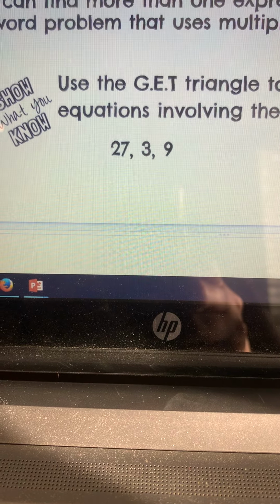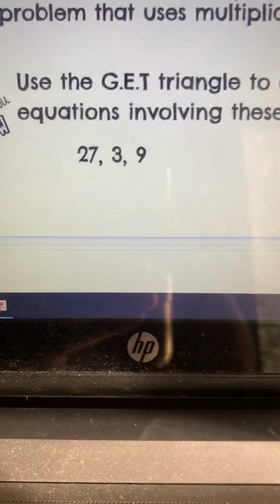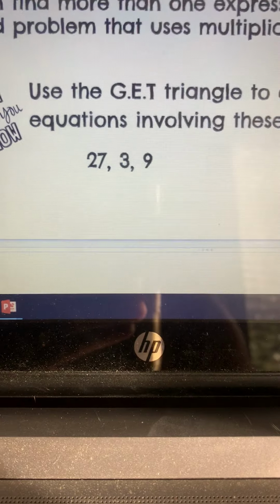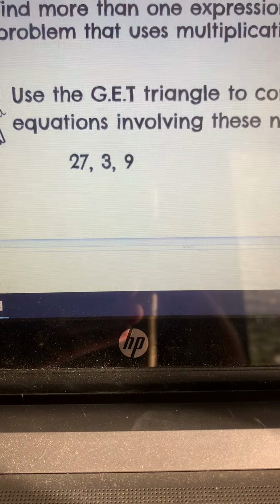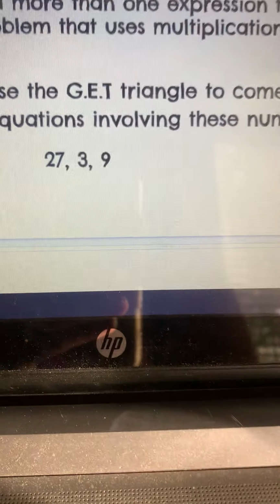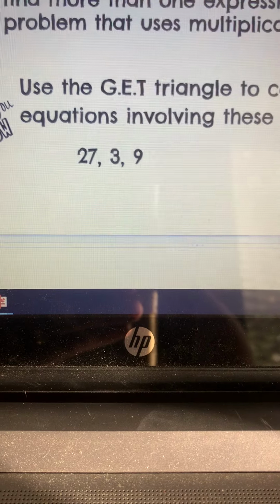There should not be a 27 minus 3 equals 24 because there's not a 24 anywhere in here. You can only use those three numbers. Create all the equations possible. You can't do 27 plus 3 equals 30 because it does, but 30 is not my other number here. So I can only use 9, 3, and 27. Give you about 2 minutes.